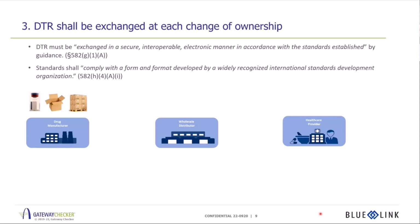The third thing to know is that at each change of ownership, DSCSA requires the trading partners to exchange drug product tracing information, effectively the DTR. Up until now, although all the parties have access to much of the information, there is not an obligation to exchange the DTR.